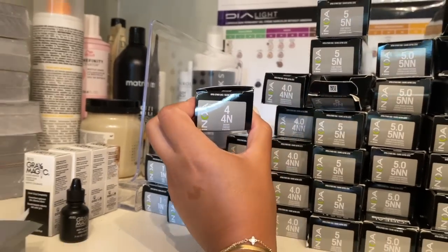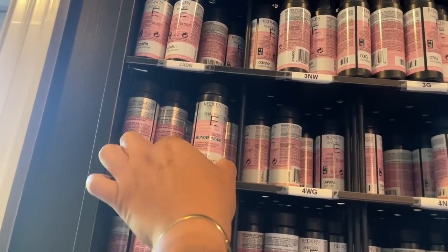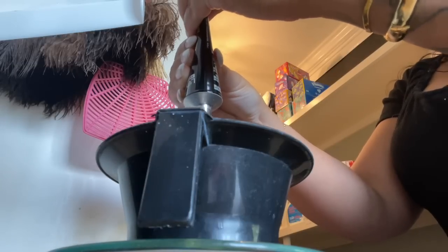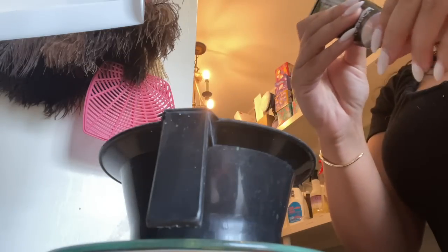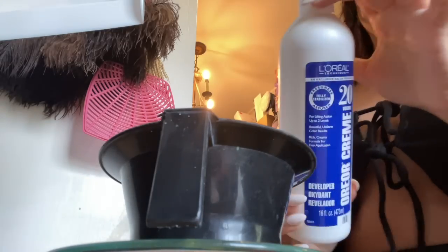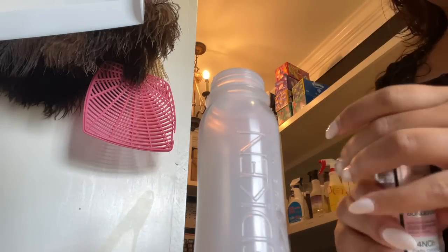So my first client, you'll see her hair in a second. She just comes in for a root touch-up. She has a couple gray strands that we cover with permanent color. So I did 4N permanent color for her roots with 20 volume developer. And then I do an all-over gloss just to add some nice shine, refresh her ends. She likes a really nice dark chocolatey brown. So for her gloss, I do Redken Shade CQ 4NCH.